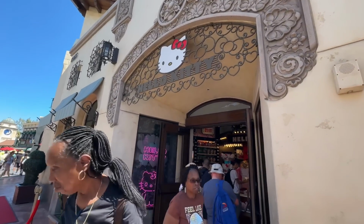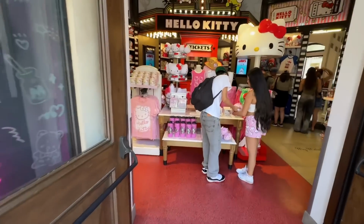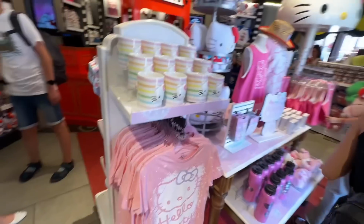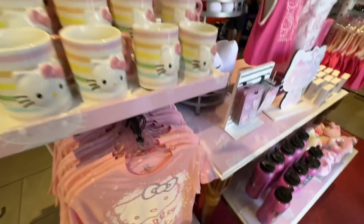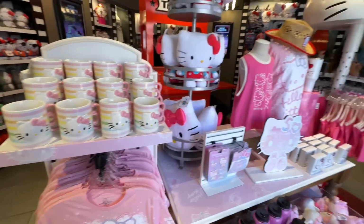And then one more update over here. At the Hello Kitty shop, they brought in a lot more Hello Kitty 50th anniversary merchandise. Since the last time we were here, they only had a few little things, a few plushies and stuff. But now they have tumblers, they have t-shirts, they have the whole shebang, mugs as well. Look at this t-shirt, 40 bucks. And we have a mug over here for 15.